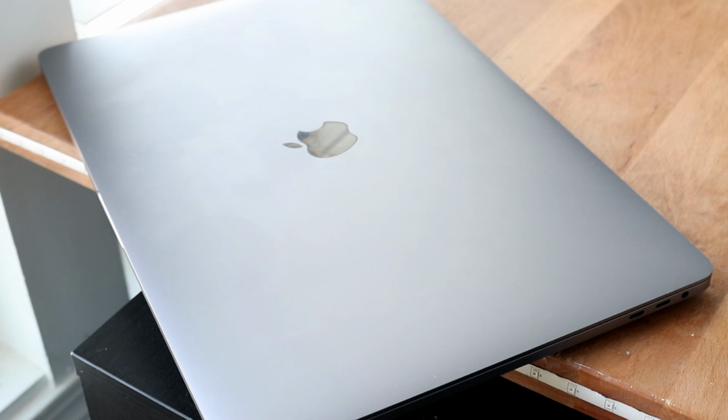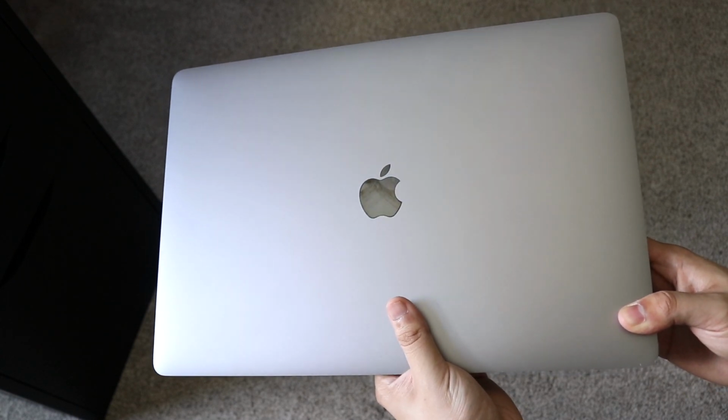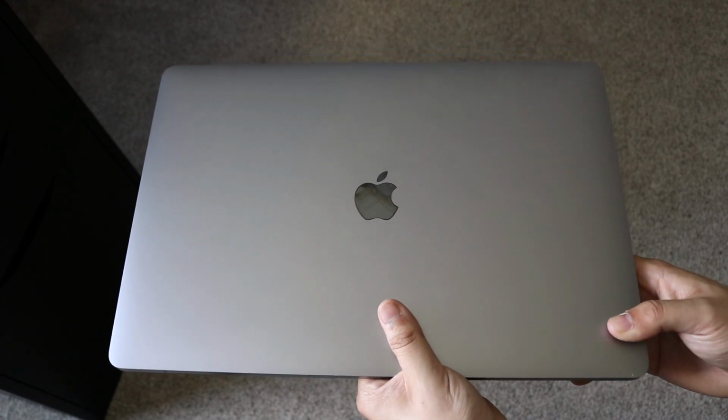And I was looking at the videos, I was looking at everyone talking about it, and everyone was hyping it up. Everyone's like, it's probably the greatest MacBook ever. There were three things that really brought me to this specific MacBook that I was actually extremely happy about.